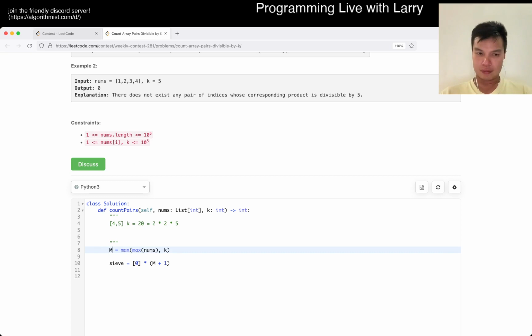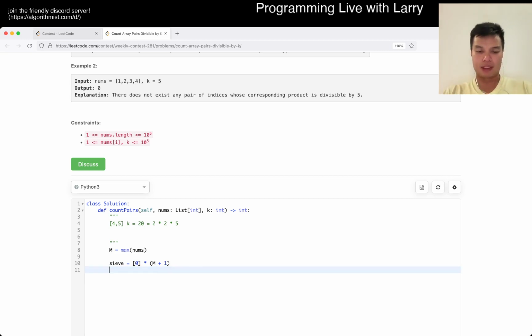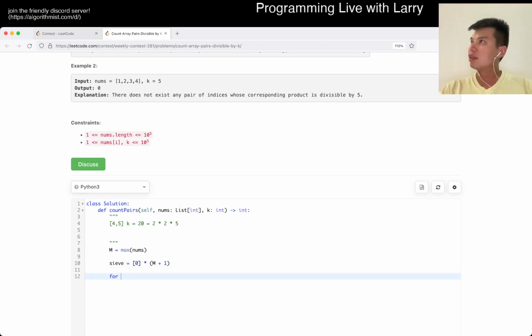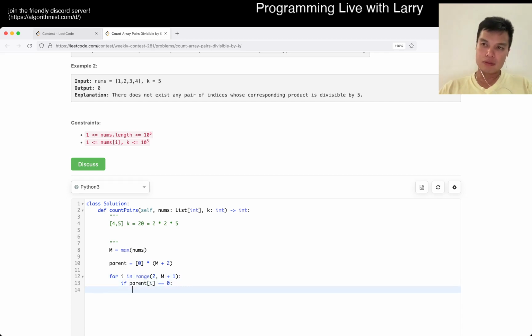Maybe I don't need this actually. Let's see. What is the one with the, I feel like I'm just a little bit out of practice with the sieve, but there's one where you get the parent or something, right? So, yeah, okay, let's try that. I don't know if that's needed, but oh, this is like the parent, maybe. I don't know if this is good. Whatever.